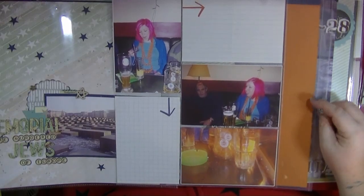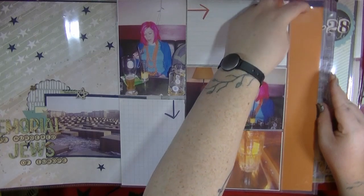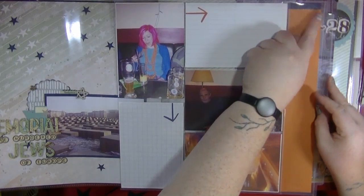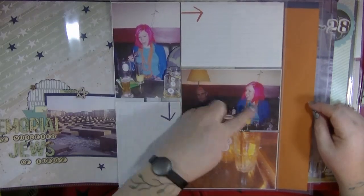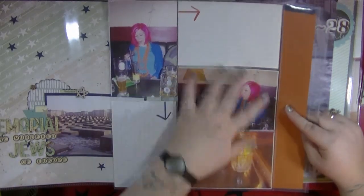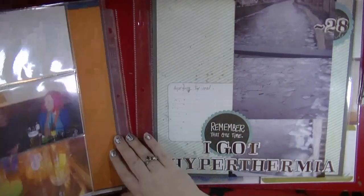This is then just a couple of photos of people who I went away with. I do need to recut this bit because it doesn't quite match. And this is just my friend Jess and some pictures from drinks. So I'm just going to journal about the people who went and things like that there.